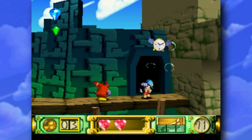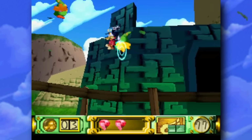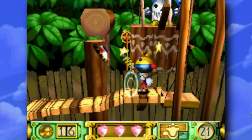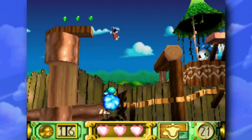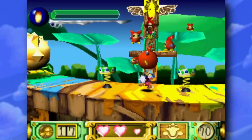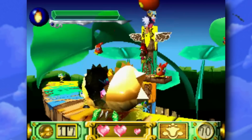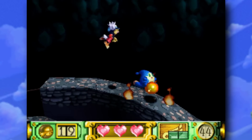You don't level up or unlock new moves or anything like that. You only ever have this one gimmick and the same arsenal of abilities to master, and the levels slowly dish out new enemy types and obstacles that force you to take advantage of all of it. And as any good end stage boss would do, they act as a test for the skills you've been practicing leading up to the encounter. It's a tightly crafted, balanced experience.